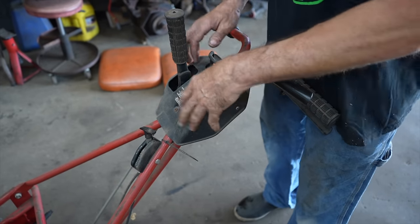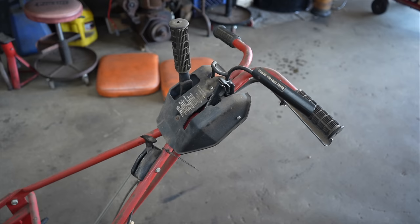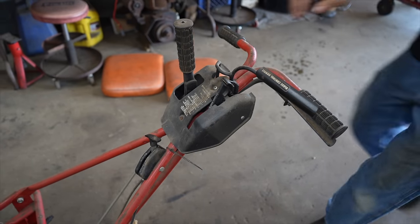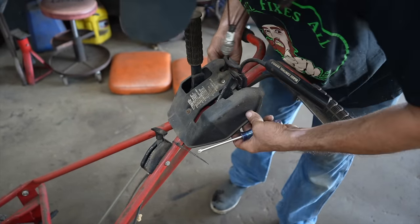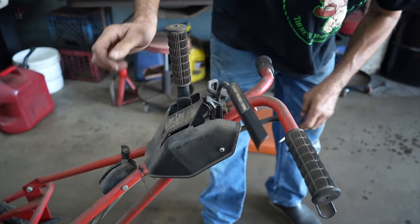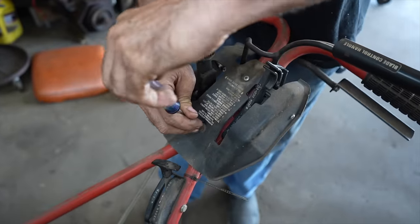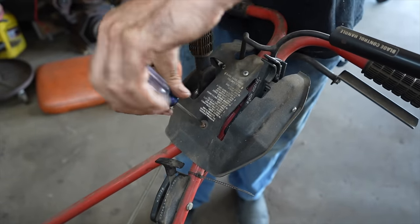All right, let's take this cover off and see what we can find here. Let me get a screwdriver here. Let me see, looks like we got a couple screws here on the side. And oh no, those screws go to a stiffener. Let's take these out first and see what happens.